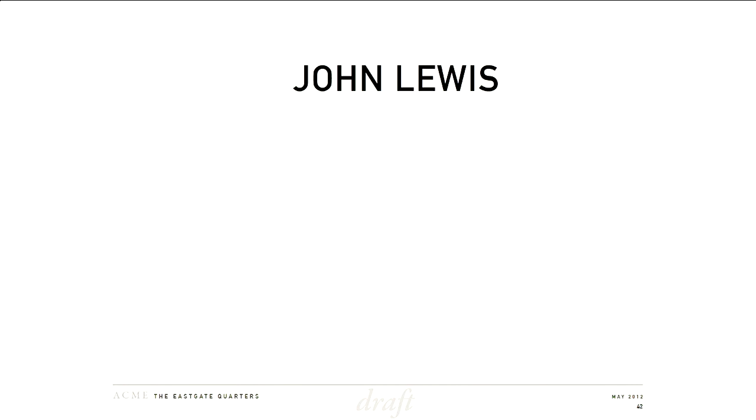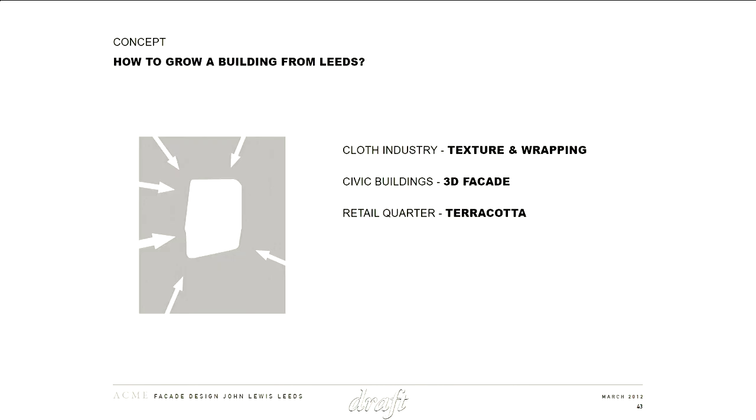which left us with the other competition. So we were invited for a new competition to do a department store. And we said, we still want to do a building in Leeds that actually speaks about cloth, and it still speaks about a 3-dimensional facade. It should be a civic building in Leeds.